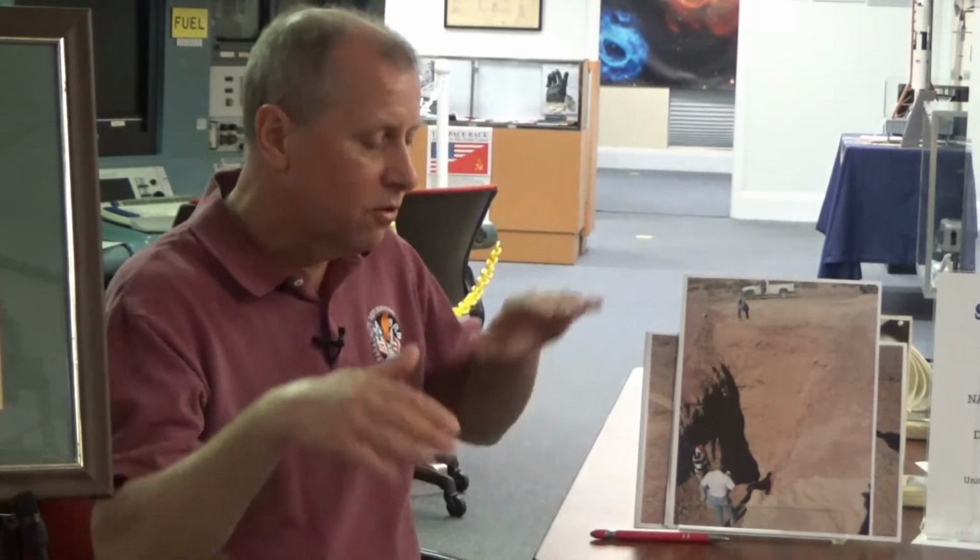When we got to the impact site, it looked like a small funnel in the sand that was only about 5 feet across and maybe 2 feet deep. It just swallowed right in.